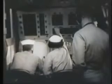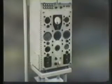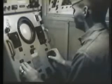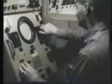The ASROC weapon system has been designed to provide extensive training capabilities, whether the ship is in port or underway. A full attack can be simulated, including all steps in the firing sequence. We'll watch a training exercise to see how it is handled. When not working with a real submarine, the role of the target ship can be played by the sonar target simulator. A realistic audio and visual target presentation from the simulator is received by the sonar.